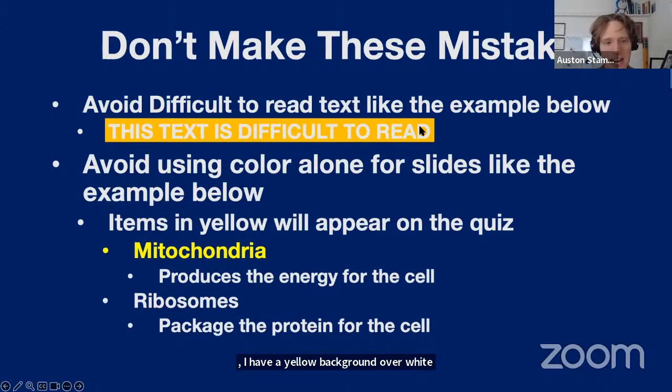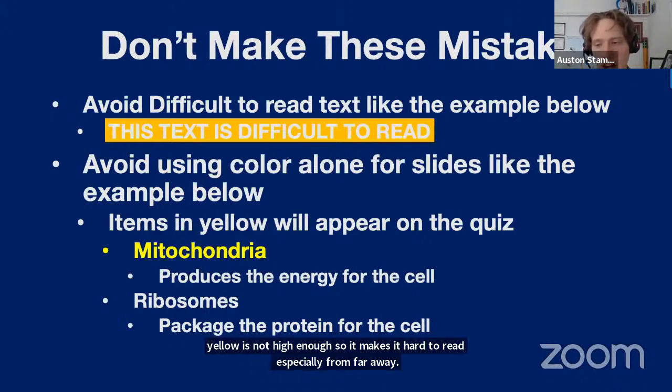So the color contrast ratio between the white and the yellow is not high enough, so it makes it hard to read, especially from far away. You also want to avoid color alone for slides like this example.